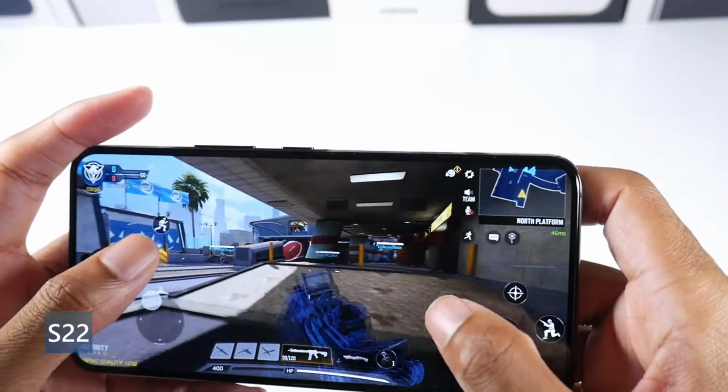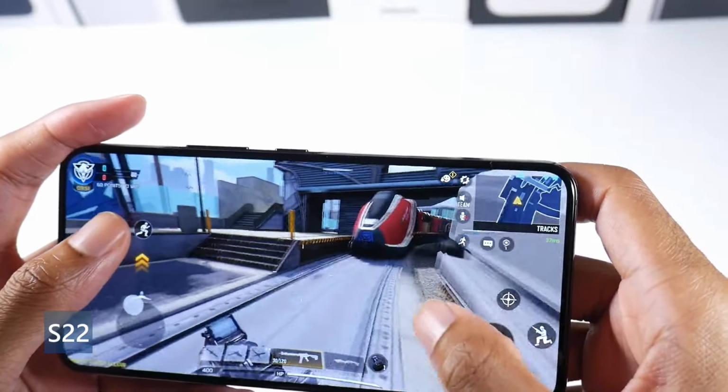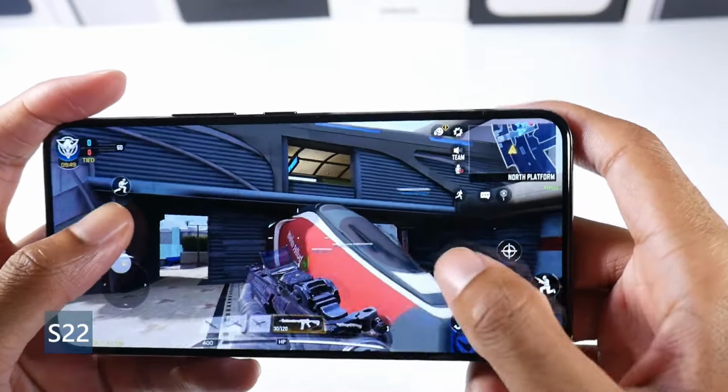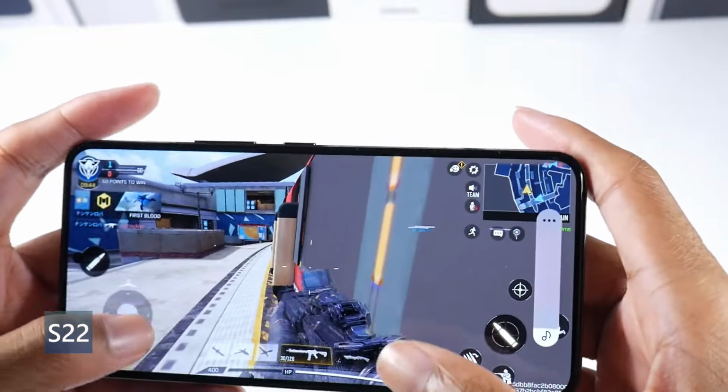I will say that the 8 Gen 1 gets a little bit hot when doing just regular stuff. With games, it's never crashed on me or started glitching, but it's just one of those hotter phones.